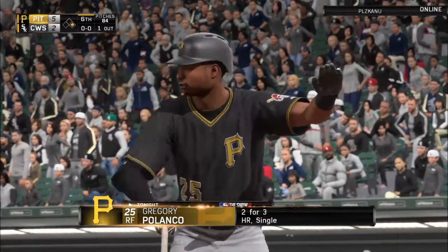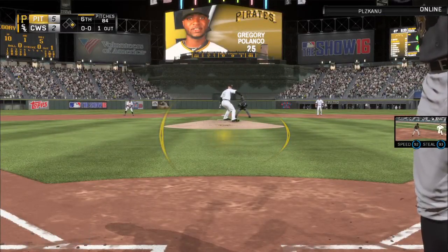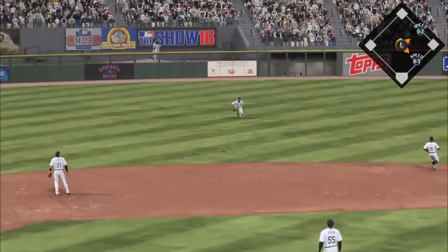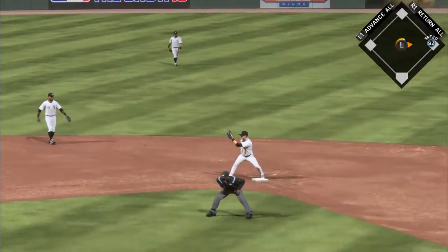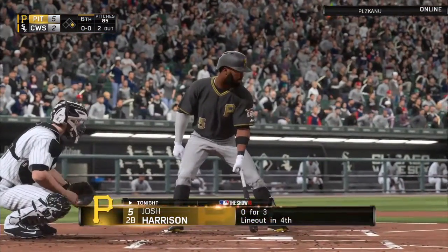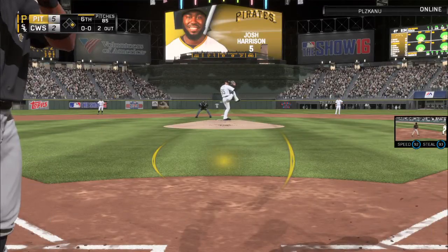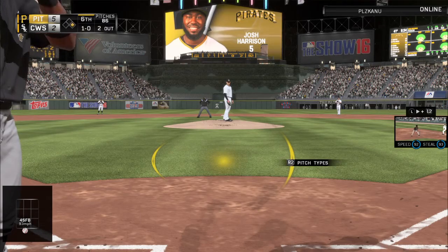Gregory Polanco strides into the box now. Launched one over the wall back in the opening frame. This one's flared out toward left. And Melky will make the catch for out number 2. Josh Harrison will stand in now, and he's been kept quiet out of the number 3 hole, hitless in his 3 at-bats so far. And he'll look at a fastball that doesn't miss by a whole lot.